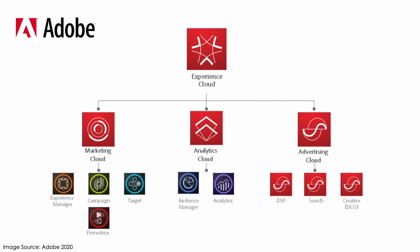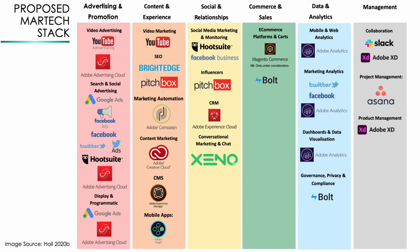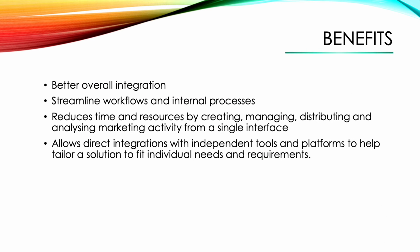This full-stack Martech suite contains a broad spectrum of features across its tools to target and organize key audiences, optimize marketing performance, and consolidate activity within a single interface. The use of a stereotypical best-in-suite approach would significantly improve the overall integration and streamline internal workflows, allowing us to reduce valuable time and resources.